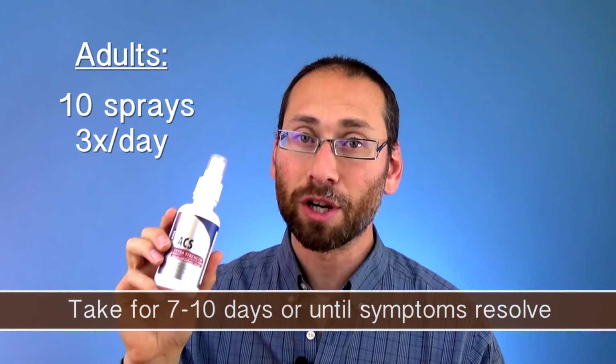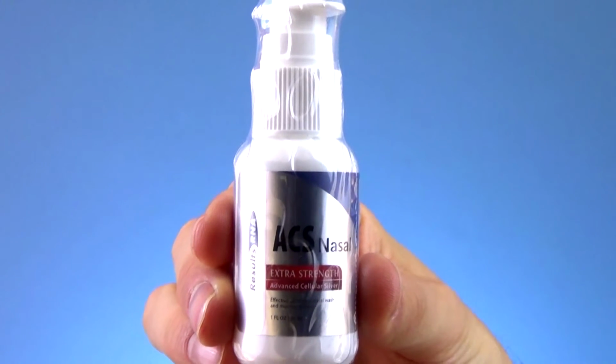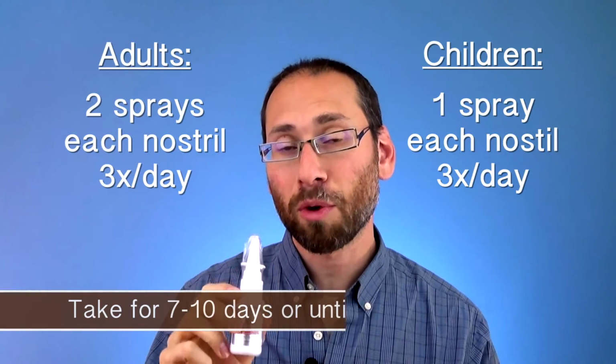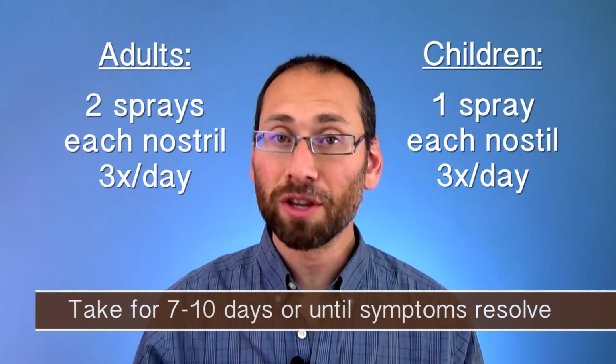If you already have the ACS 200 spray, you can use this one. This is going to be 10 sprays 3 times a day for adults, half that for kids. If you have any sort of sinus issues, we're going to use the ACS 200 silver for the sinuses, and that's going to be 2 sprays in each nostril 3 times a day. So that's going to kill the infection, and most of the time it's a viral infection, so that's going to kill most viral infections, okay?